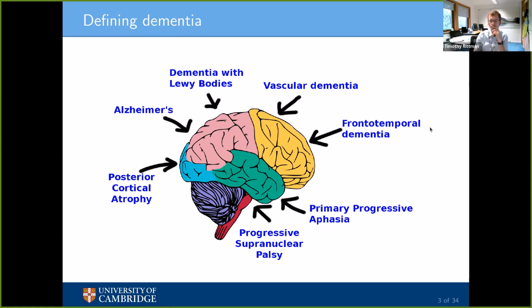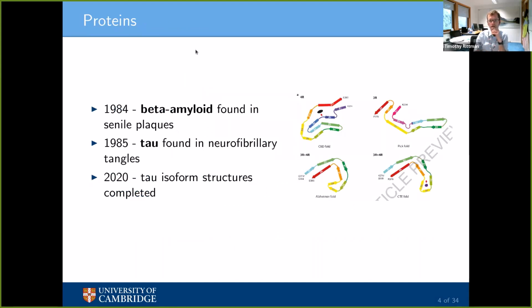of the brain. And what we've learned over the years, really from sort of 1980s onwards, is when you look at the brains, you see little clumps in brain cells, and those little clumps in the brain cells are made up of different types of protein. So two of the main ones that we talk about are beta amyloid and tau, and you find both beta amyloid and tau building up together in Alzheimer's disease. And there's some other diseases like frontotemporal dementia where you mainly find tau.